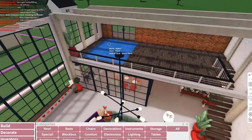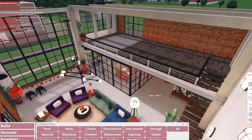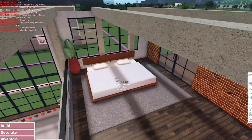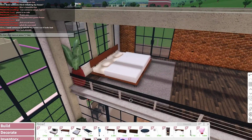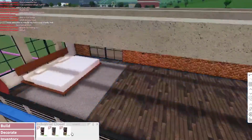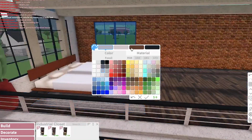So now we're moving on to the loft bedroom part of the build, which I was so excited about all of the new furniture because I made this when this update first came out, that I wanted to do everything I could with the new furniture. So I actually really like this bed. I feel like we've been needing a new bed for a while. I mean, yes, we can make custom beds, but it's just nice not to have to do all that work.